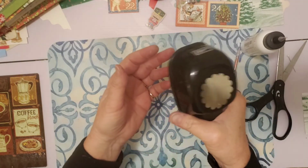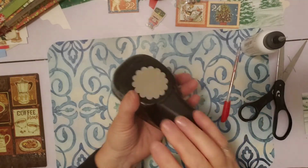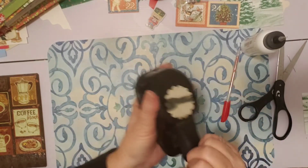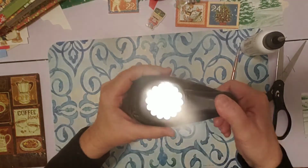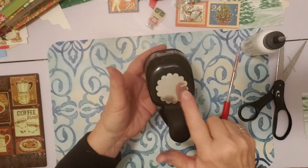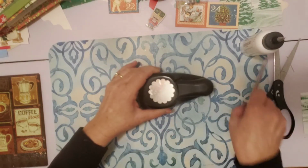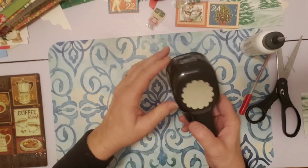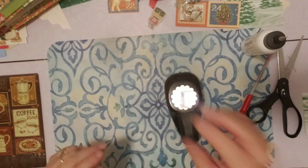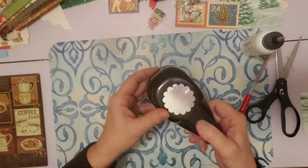I do like the punches that have a little lever like this. A lot of my other ones are EK Tools, and they have an up and down lever, but it's a big flat rectangle, if you're familiar. There's one I don't like. It works okay, but not that great, because you have to put it down on the table and smash down like that. I don't like that one. So if I ever buy any more punches, I want something like this.